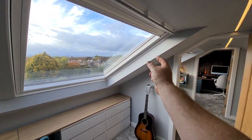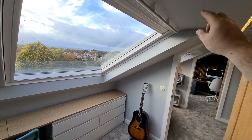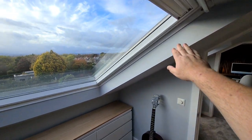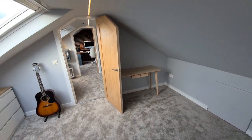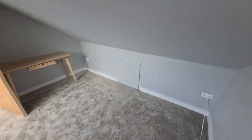But we fill all the space. Anywhere we can't get full sheets of Kingspan in, we fill any leftover spaces with expanding foam, right from here to the flashing outside, so we don't get any condensation issues anywhere. The entire job is wrapped with air tightness tape. So it's like the most up-to-date modern spec of insulation.